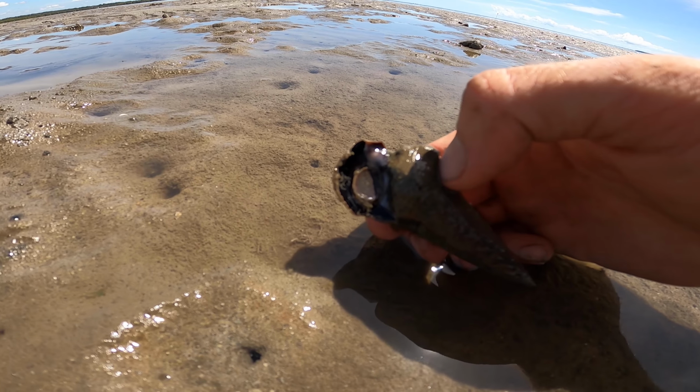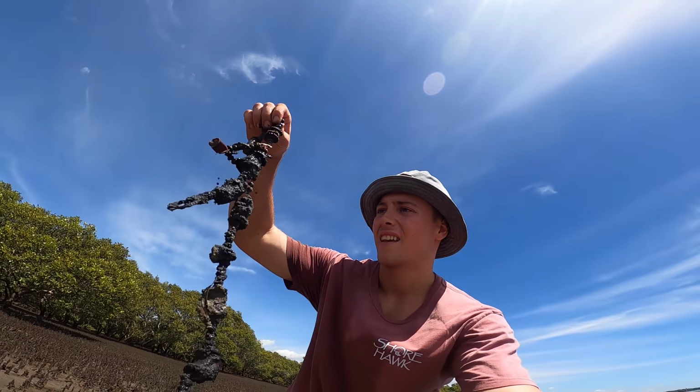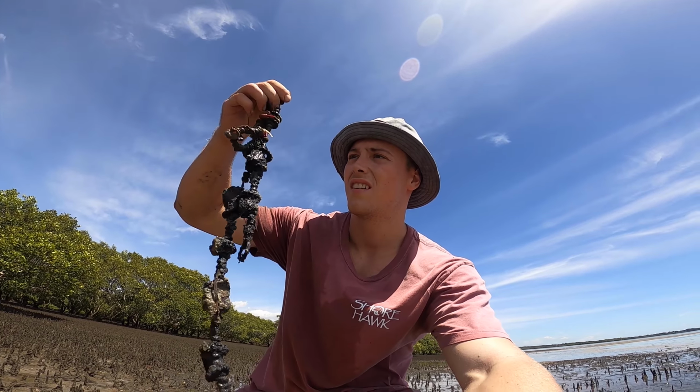Little crab looking thing inside that shell. It's cool. Are these rosary beads? That's weird.